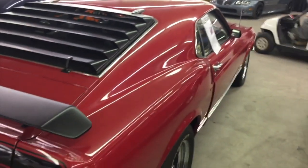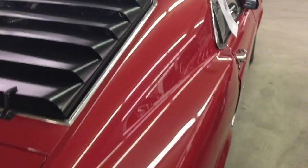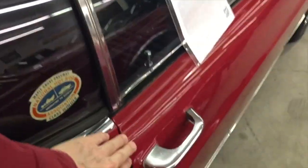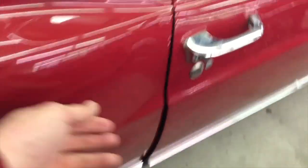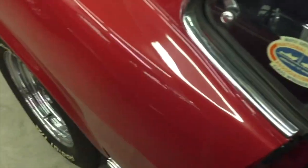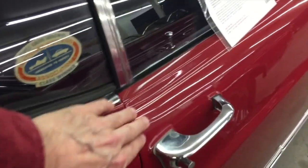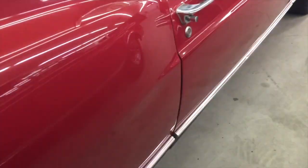And this door looks misaligned because it's almost flush here and it's sticking out there. Okay, it's not. It's a little tight in here, but it's not. The door wasn't closed. Minor dent right there. Again, low mileage on the car. You can overlook those little dents. They actually create character, in my opinion, on the car.